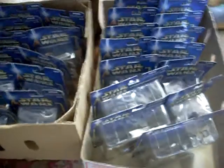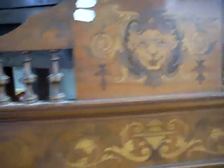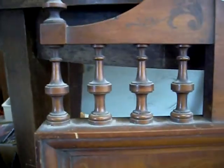Good little collection of tools. More mint-carded Star Wars figures. Really like this mirror. Beautiful thing, with a little grotesque mask inlaid up the top there. Beautiful inlay all the way around it. Lovely little sort of bobbin turned spindles.